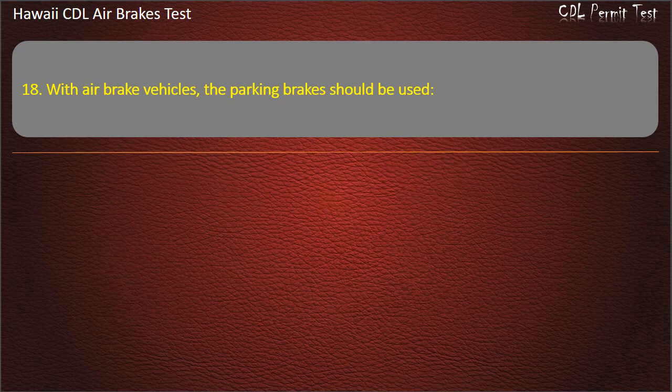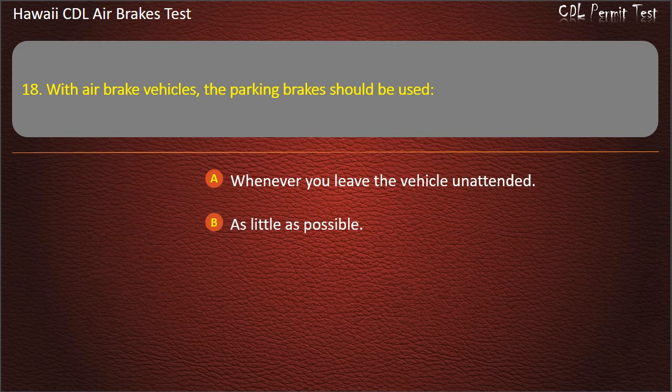Question 18. With air brake vehicles, the parking brakes should be used whenever you leave the vehicle unattended. As little as possible. Only during pre-trip and post-trip inspections. Answer. Whenever you leave the vehicle unattended.